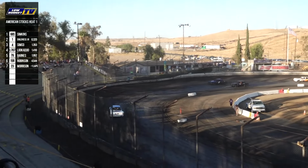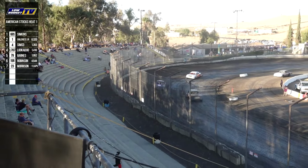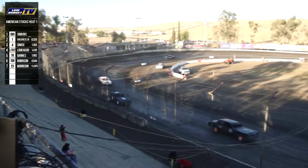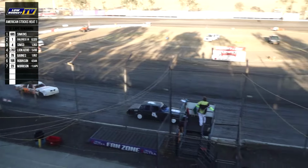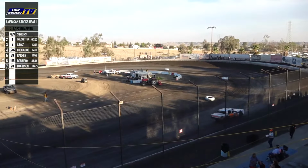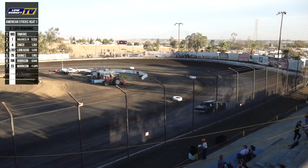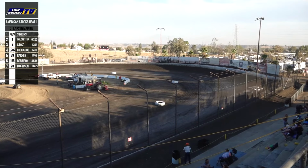And your top 3 goes to the A main in this one. Sonny Simpkins, Ricky Childress, and Will Simcoe. You want to be there when it counts, and Simcoe made it work on that final lap. You can see Lookadoo starting to lose some time, and it was at the worst time in that heat race.